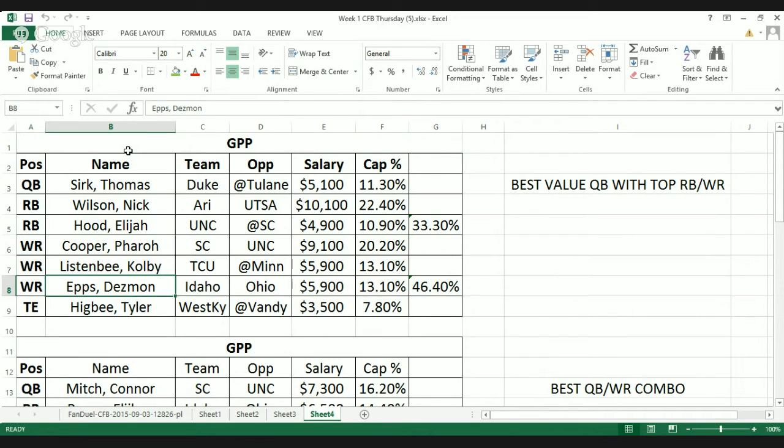You're probably going to see Desmond Epps in almost every single lineup. He's a number one wide receiver on Idaho. They have a pretty good passing attack, and there's a good chance Ohio gets a lead, and Idaho is going to have to throw. You'll see here we're going to spend about 46% on our wide receivers.